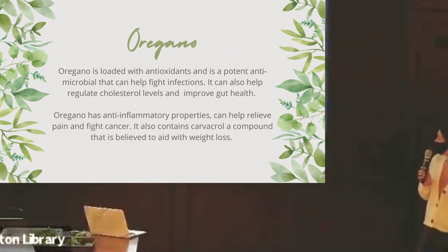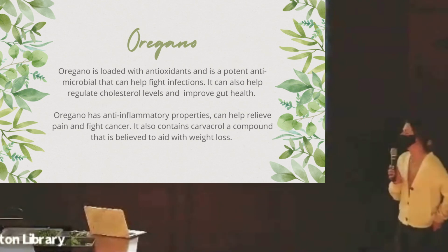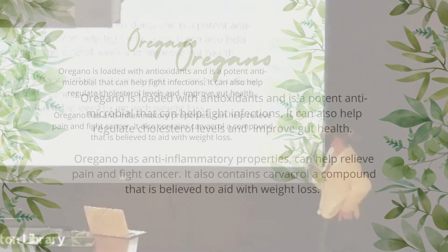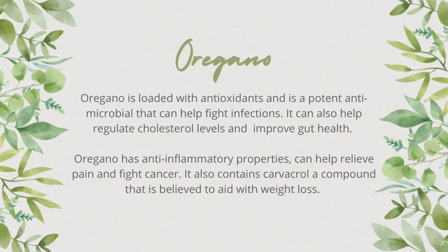And it contains carvacrol, I'm not sure if I'm pronouncing that right, which is a compound that is believed to aid with weight loss. Very interesting. One of those compounds that they believe might help regulate, if you were at the talk yesterday, we talked about ghrelin, which is the hunger hormone. So it's believed to potentially regulate that, which would decrease your hunger and help you lose weight. I have some here. I'll pass this around. It's a little bit sandy.